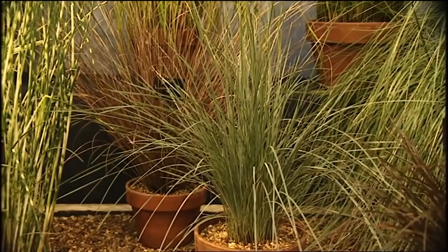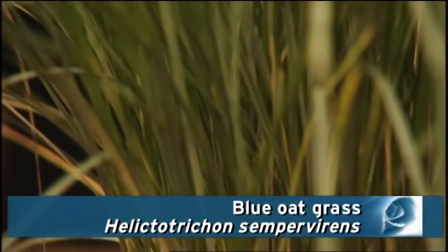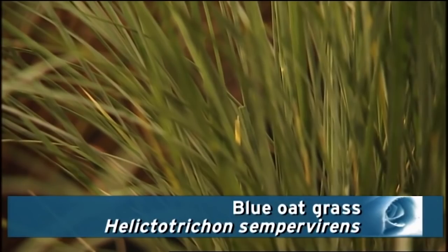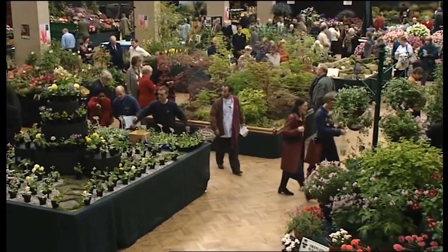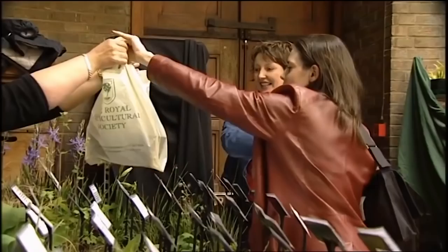I think these are brilliant. They don't take much looking after either. Yeah, I mean, this is great. This is a Helictotrichon, which I can hardly say. And that one goes with our scheme, doesn't it? All the colours. Yeah. Decisions have been made. Now we just need to round them all up. Excellent. Any more?